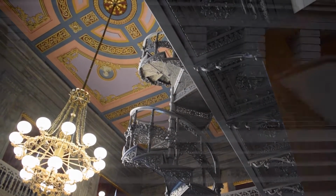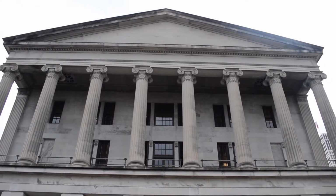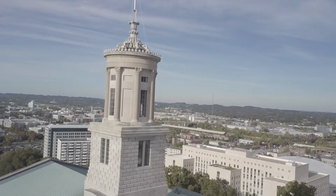On the north end of the Capitol walls is the tomb of William Strickland. Before the building was finished, Strickland died, but it was his desire to be buried in the tomb he designed. Oddly enough, the chairman of the Building Commission, Samuel Morgan, is buried in the south wall of the Capitol in an identical tomb.